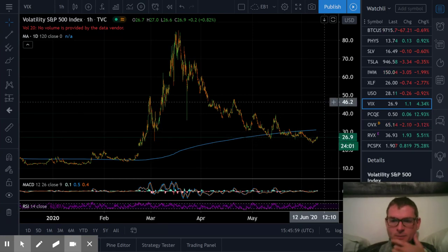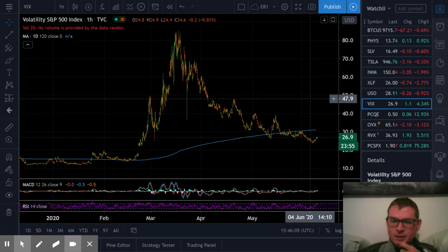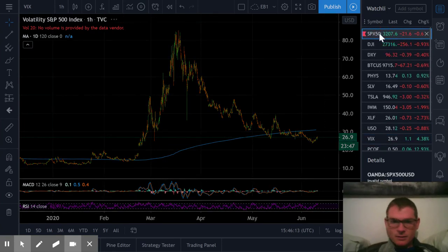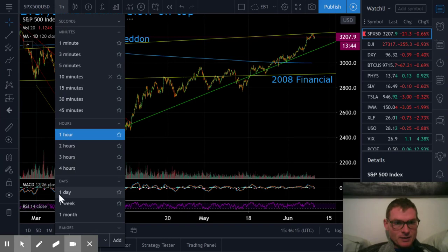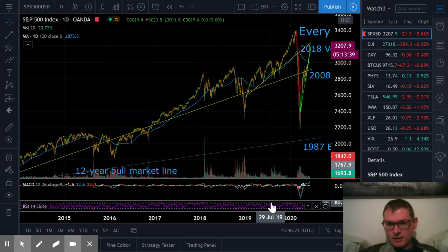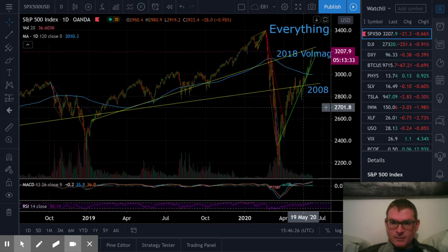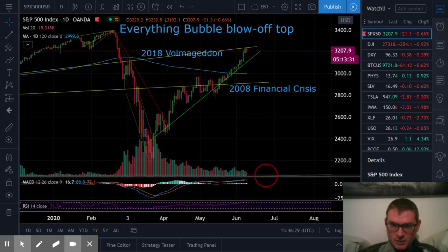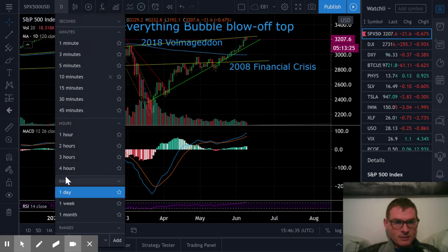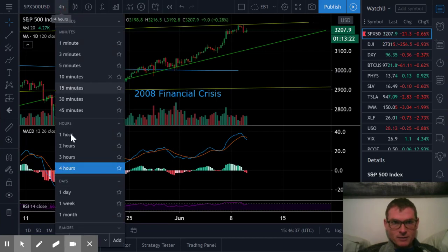Yeah, that's a big move up with a really trivial move in the normal market. So yeah, let's flip through some things here. Just on the RSI on the S&P, it's overbought now. It's up here in the overbought range. But as far as the momentum goes, we're just in the middle of a move up still. Let's see what it looks like as we kind of zoom in.